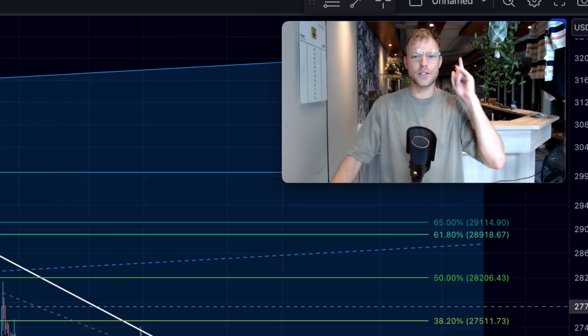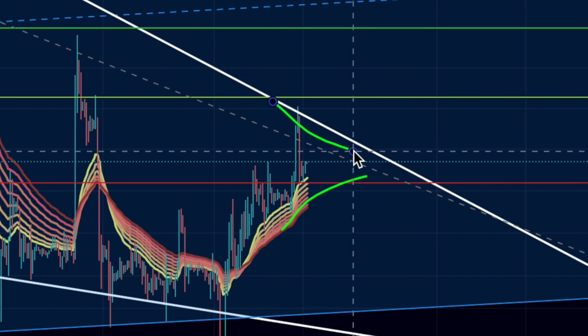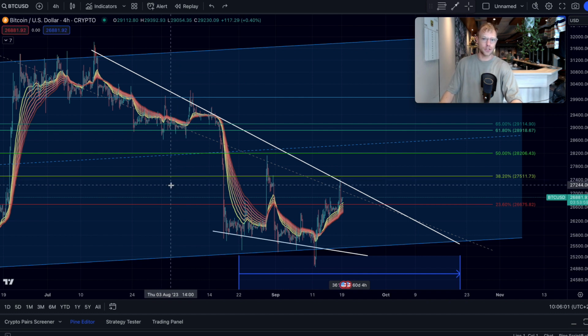Bitcoin right now is being squeezed between this support level right here and this resistance that is coming down, and we are going to see a breakout in Bitcoin very soon. And I'm going to share in today's video in which direction I think that breakout will be going, and I will be sharing some very interesting charts with you, so make sure you watch this video till the end. Now let's jump straight into it.